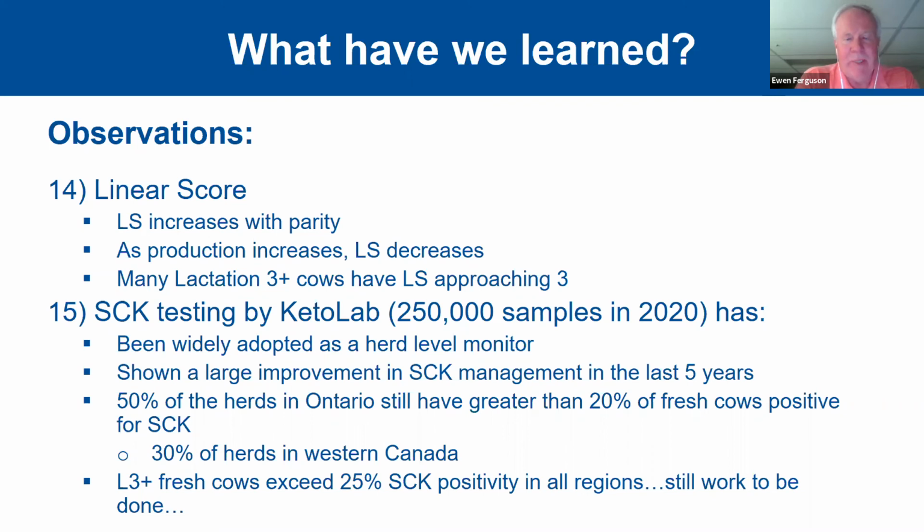We have seen large improvement in subclinical ketosis over the last 5 years, but 50% of the herds in Ontario still have greater than 20% of fresh cows showing positive. Ironically, the Western Canada herds seem to be doing a bit better job. 30% of the herds in Western Canada have more than 20% of fresh cows positive. Lactation 3+ fresh cows in all regions often exceed 25% positive. So we still have some work to be done.